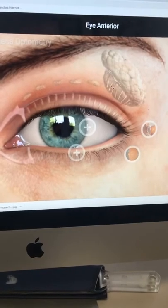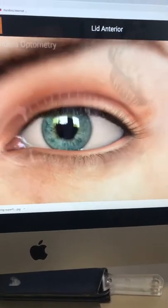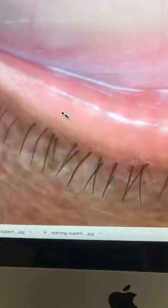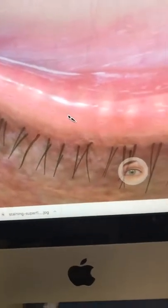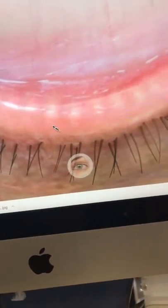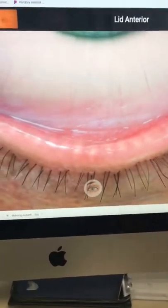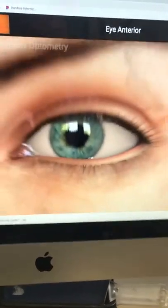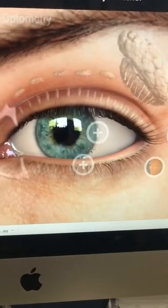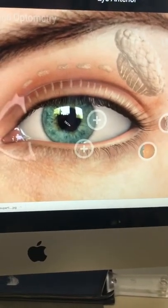The output of these tear glands, if we zoom in, you actually see these little dots right here. That's where the tear glands excrete the tear film onto the eyeball itself. The reason the tear film is so important is because it lubricates the front surface of the eye, and it protects the front surface of the eye. It also acts as a really smooth optical surface too.